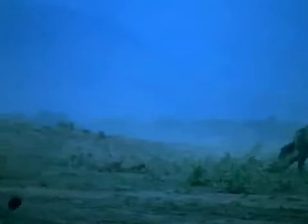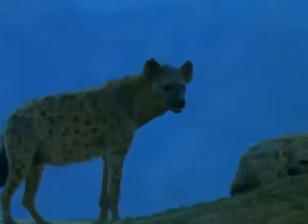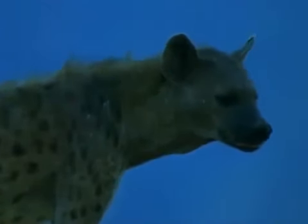So far, the hyena's vigil hasn't paid off. But sooner or later, their patience might be rewarded with the lion's leftovers, a few pieces of skin and bone.